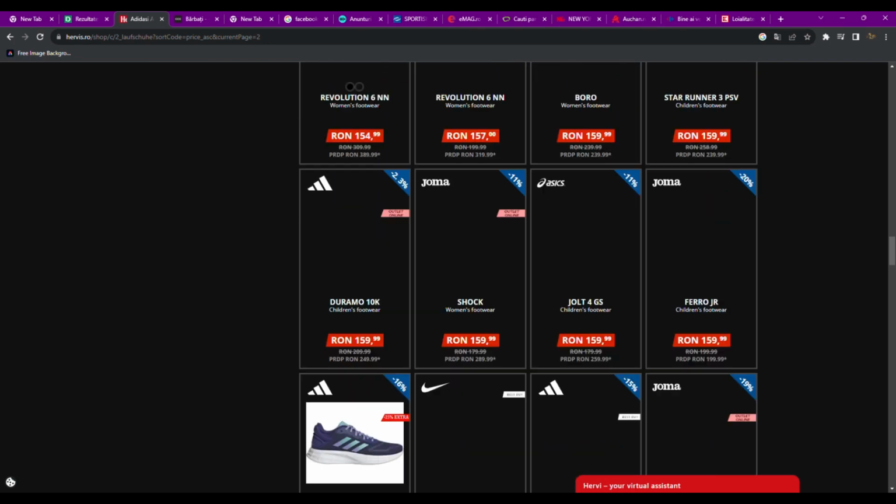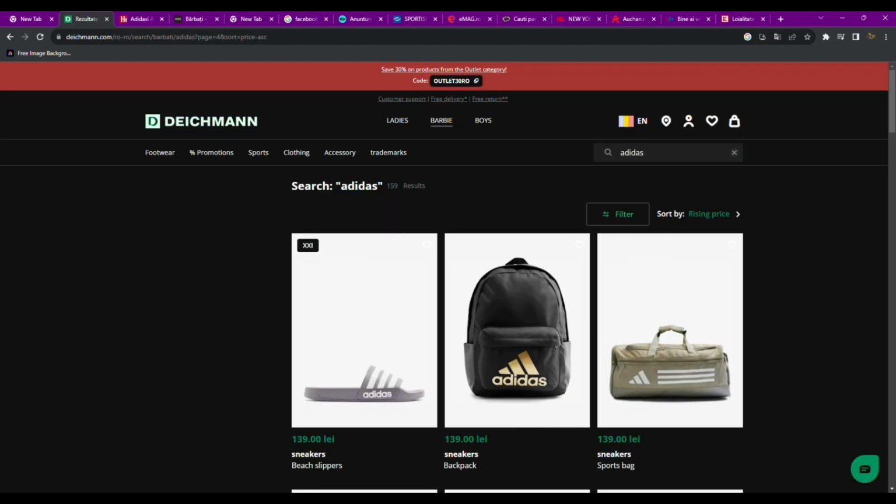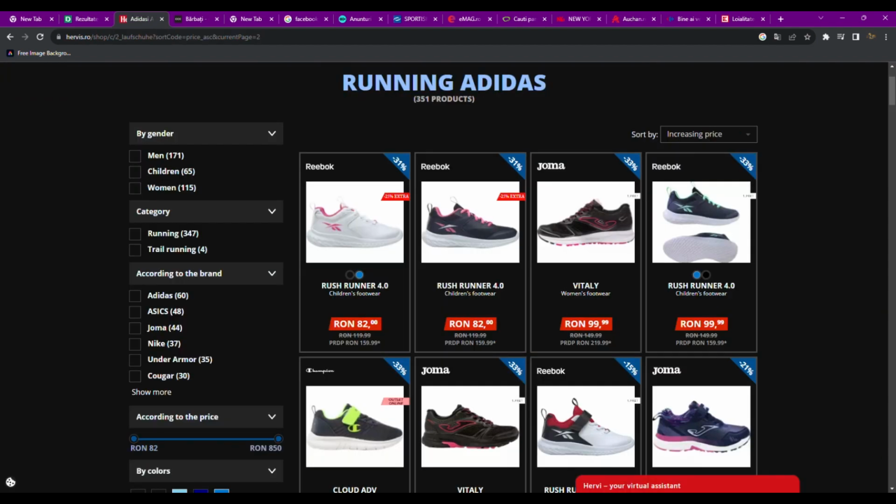So here are where you can find shoes if you do not have anywhere to shop your shoes. And I recommend Hervis, Deichmann, and a few others. We'll get to them. So just to let you know, Deichmann and Hervis, all they sell are original shoes. So if you are buying an Adidas shoe, you are rest assured that this is from Adidas and you are having it at a discounted price. That is the cool thing about it. Yes. Okay, let's move to the next one.